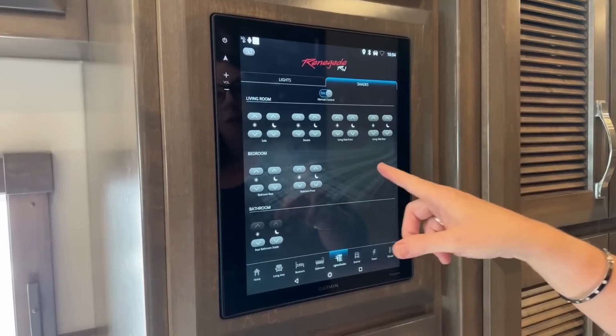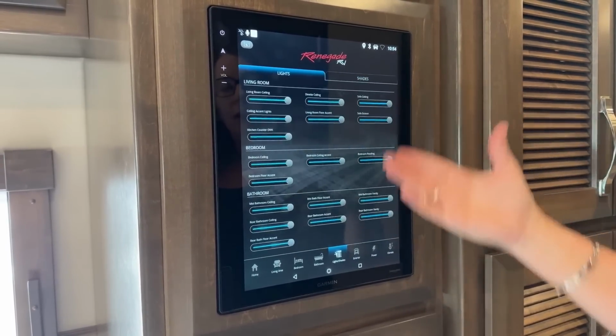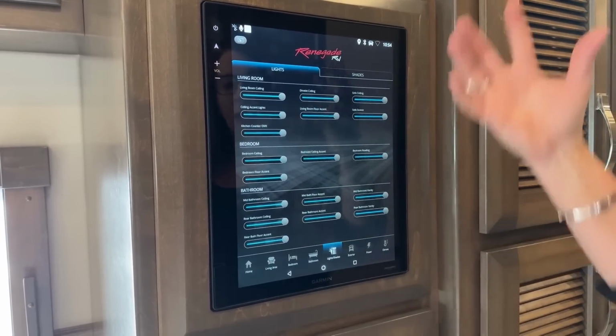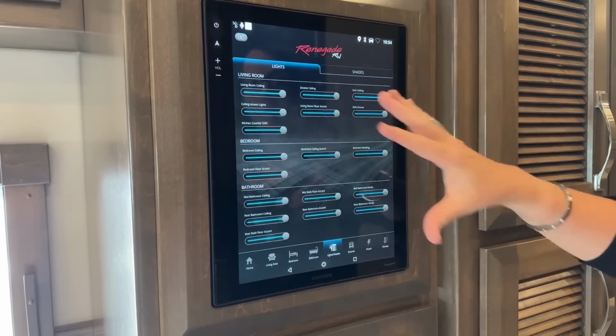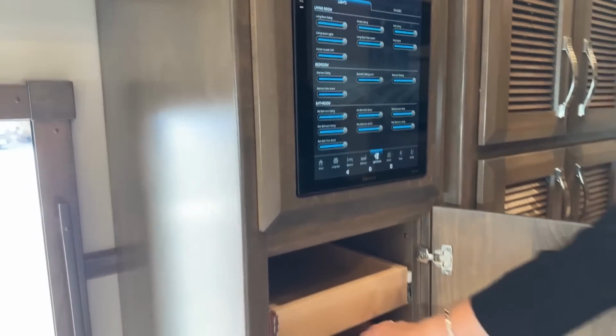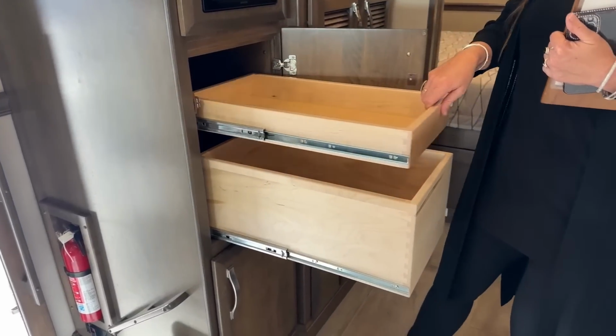Lights and shades, as we mentioned earlier. So here are all of your different shade controls for the living room, the bathroom, and then all of your lights as well. And all of these are dimmable. So you can choose to get this set exactly the way you want it, make it really, really nice, and set it up for your home so it functions and acts the way you would like it to.